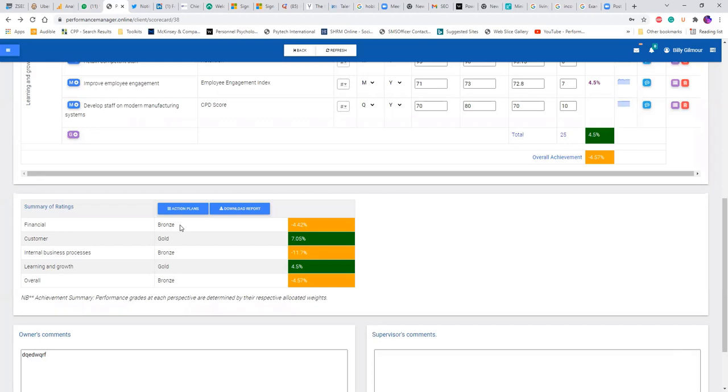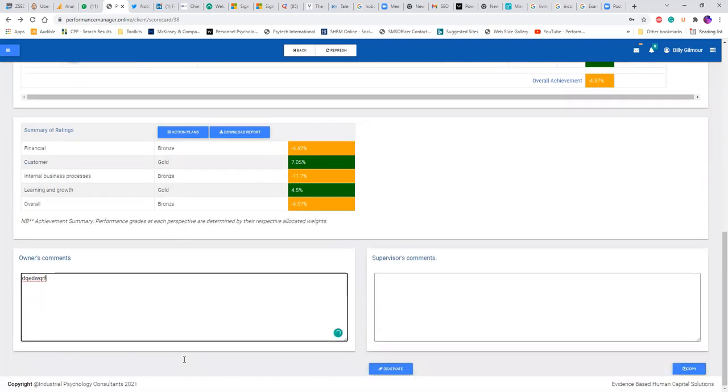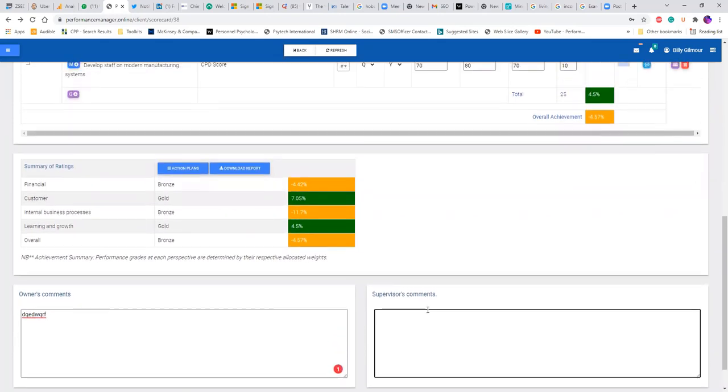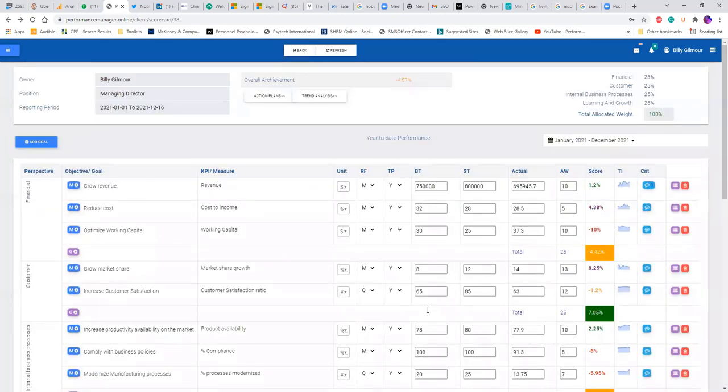We call it bronze. You can give it another name. Customer, 7.07%. You can give it any name. Internal business processes is bronze, -11.7%. Learning and growth is gold, 4.5%. Overall performance is 4.57%. You also have got scope to put comments in there. You can put your comments there. Then when you produce your reports, these comments are also captured as you produce the report.